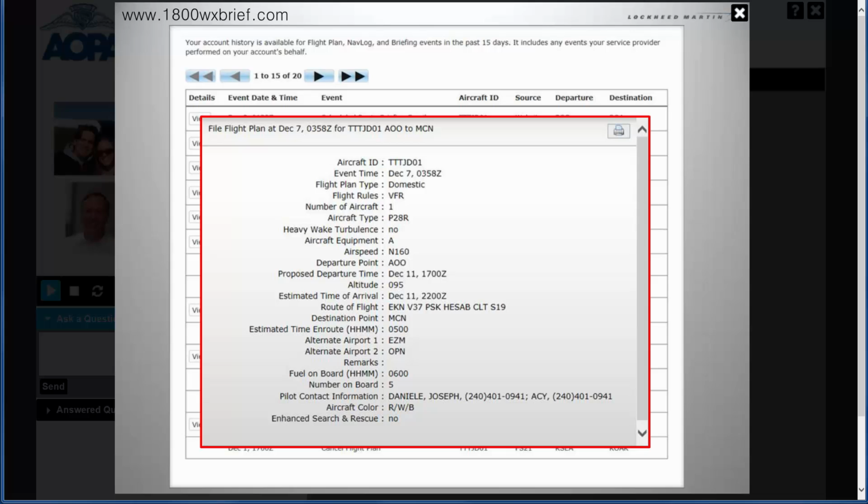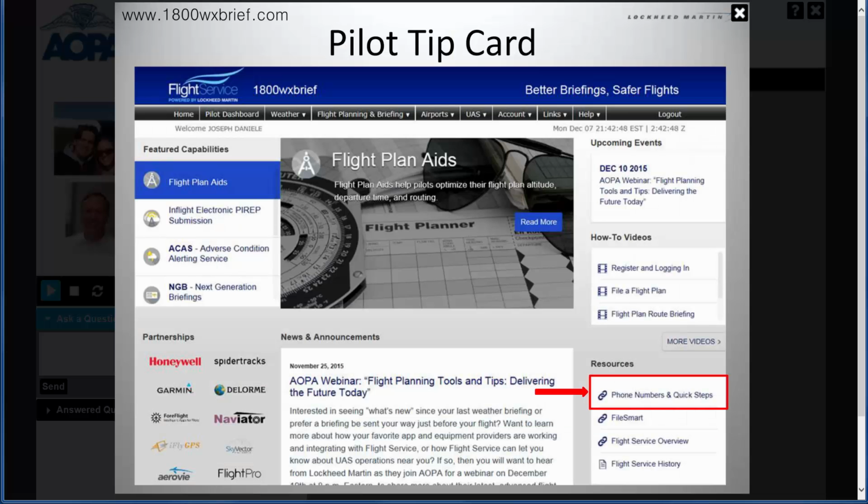Yeah. Right. Okay, the next thing I want to show is the pilot tip card. And this is a neat thing. We typically hand them out at venues to pilots.